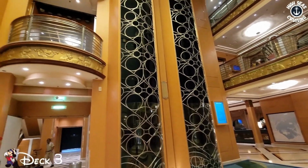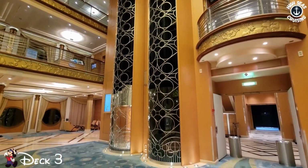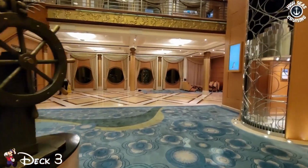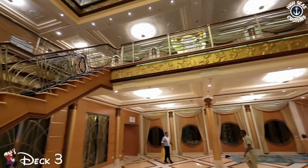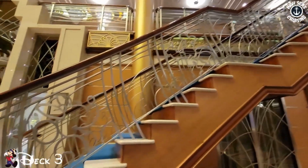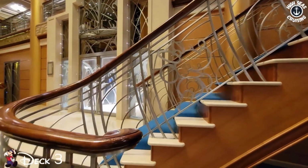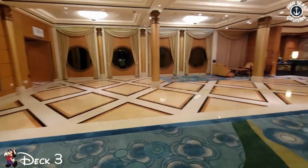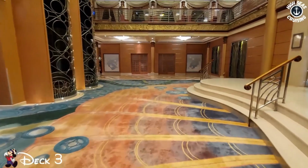You have your atrium elevators all along through here. Disney is very known for their theming. They include their characters a little bit in everything. You can see it here just in the railing of the stairs. They have all of their Disney characters, but they do have a piano down here. And we're going to head over to the right first.